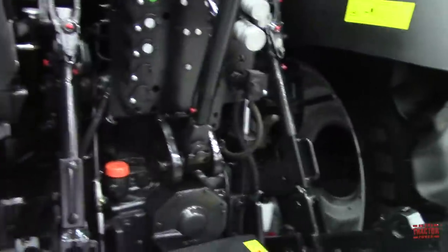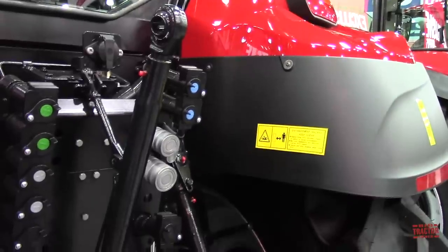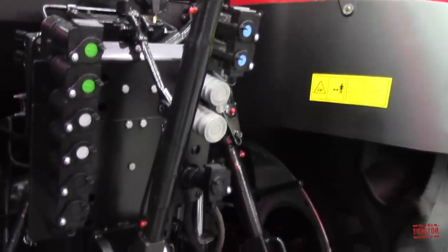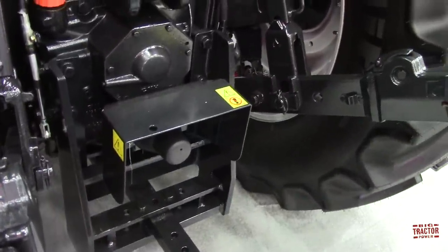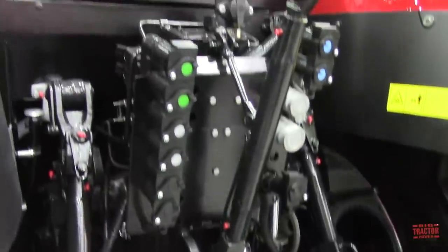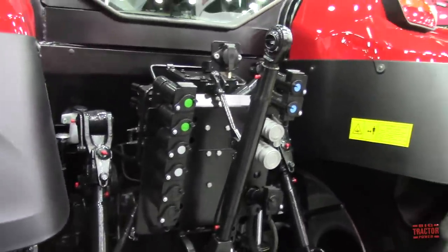There's a lot of features on the back. We can get up to four remote valves on the back. We have power beyond couplers. We have case drains. We have just a lot of features on the back that make it easy to hook up tools and to run hydraulic tools on this VESTRUM tractor. Oh, looks very handy, easy to use, and maybe we'll take a look in the cab too. Definitely. See some of those features.